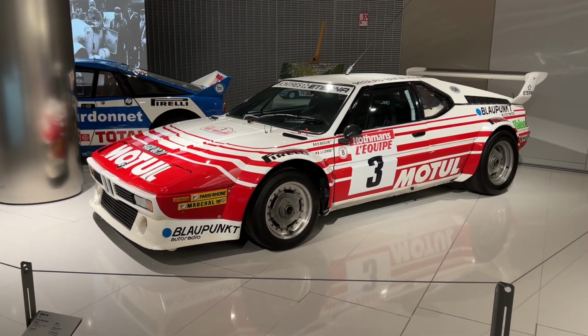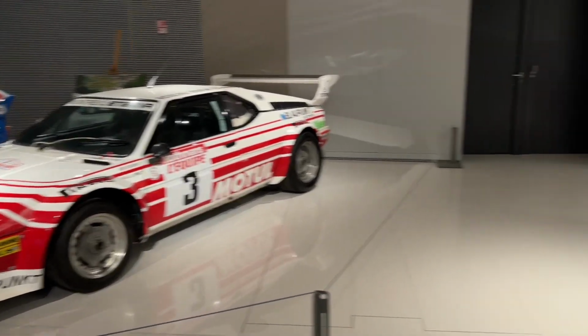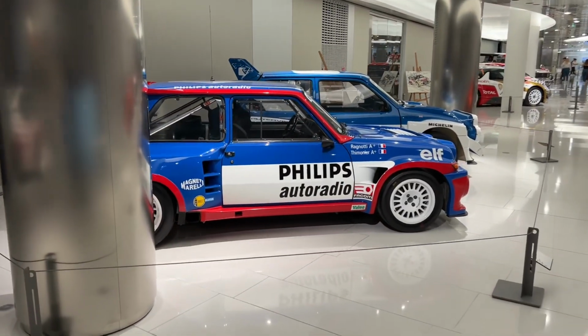And coming up here, we have some more of the race car collection. I don't have too much commentary on some of these, so I am just going to let it play.